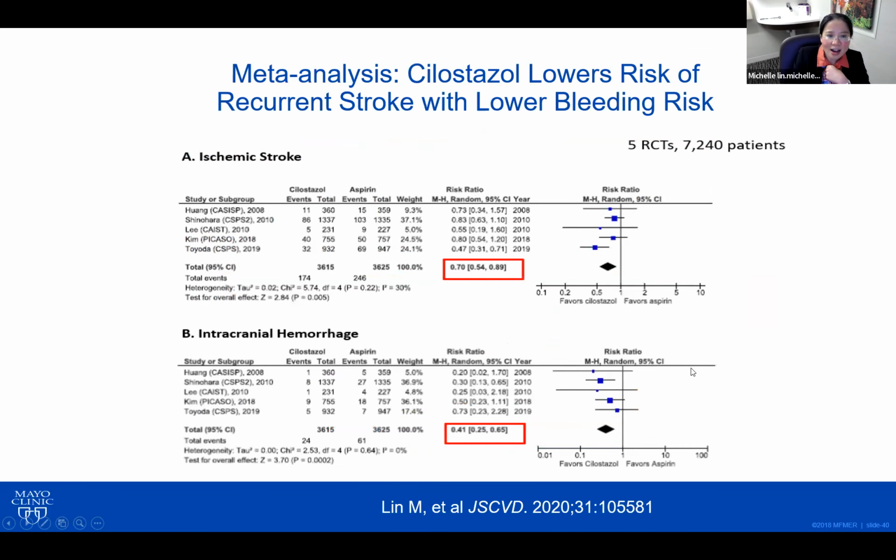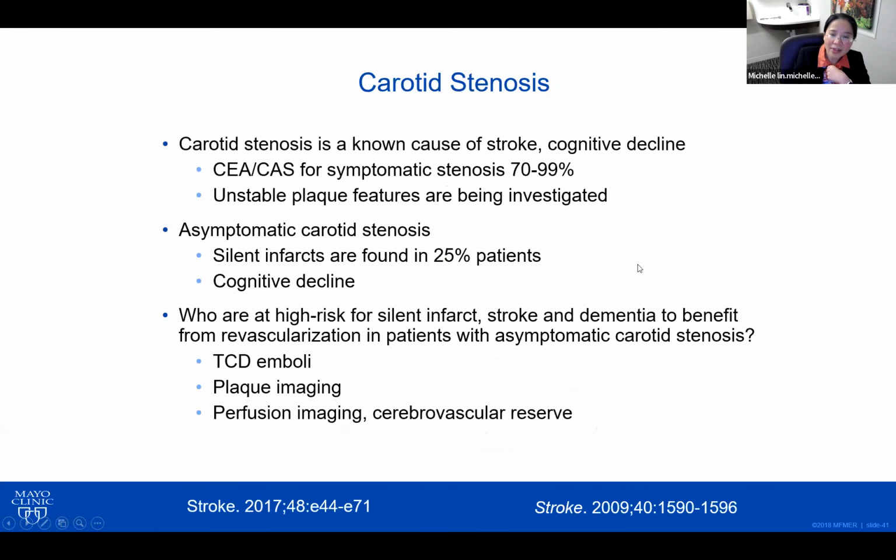And we did a meta-analysis on the existing randomized clinical trials, and there are about 7,000 patients. The risk ratio for recurrent ischemic stroke is about 0.7, and for hemorrhage is 0.41. So the conclusion is that cilostazol lowers the risk of recurrent stroke, and it has lower bleeding risk compared to other antiplatelet therapy.